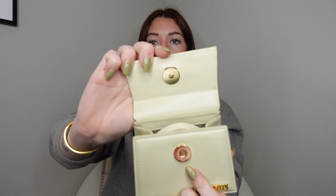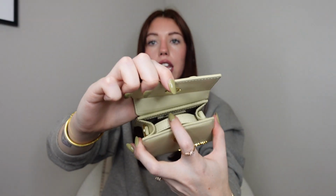It is just plain. And then when you open it up, it has a snap closure with a gold button detail right there. It opens up and you do have a really nice crossbody strap. Here is what it looks like. It is pretty long. Let me see if I can find the dimensions for you. The bag itself is 12 by 9 centimeters. I don't know centimeters, I do inches. And it doesn't say how long the strap is either.